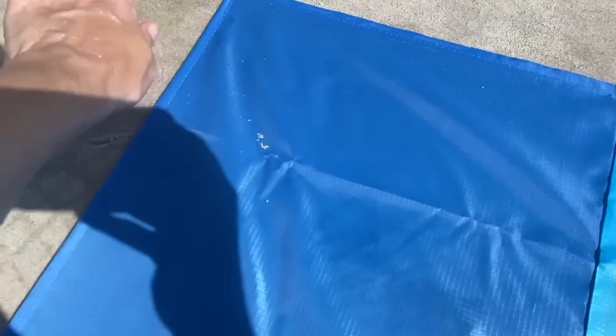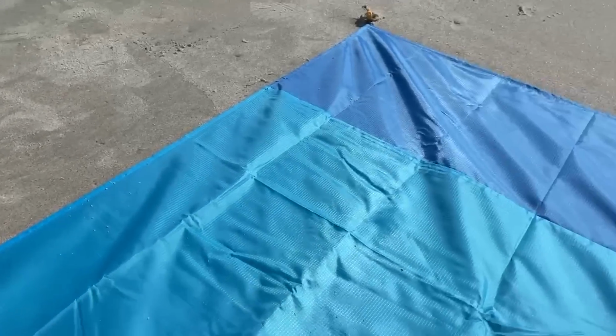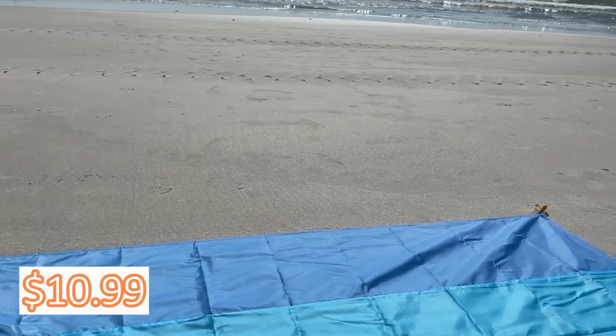It was the perfect length for about 2 people and maybe a child or 2 to fit on it laying down, but sitting on it, I had all 5 of my kids and me on it playing at one point with room to spare. This thing was $10.99.